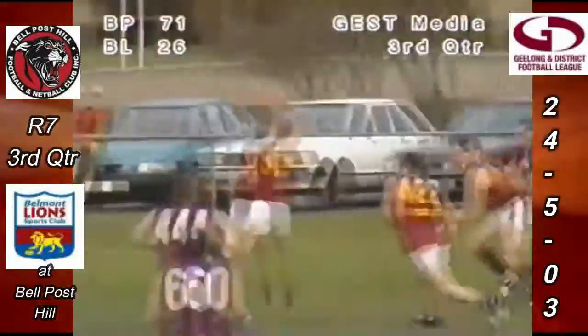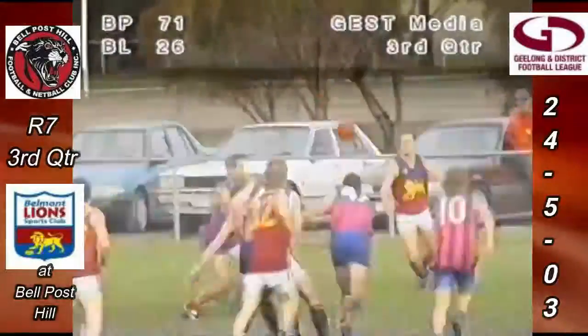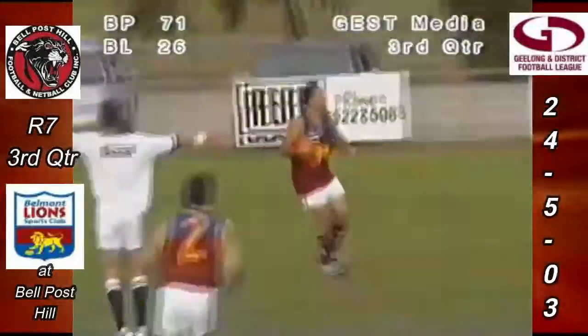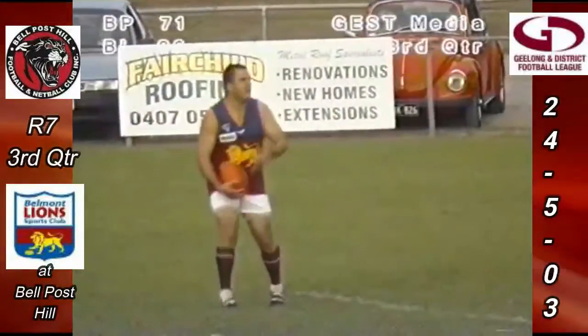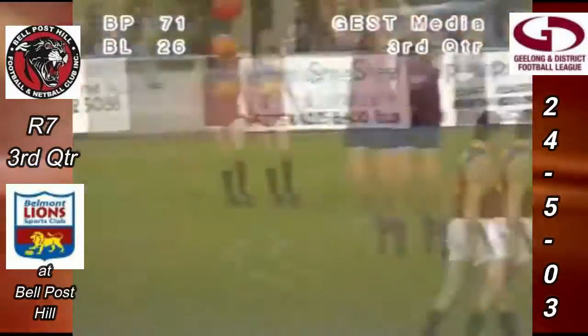Get the ball forward. It's off hands. Coming through strongly there, but not able to take the footy. Foran picks it up, comes wide. It's all Belpost still out there as Button has taken the mark just outside the 50-metre arc. So a lot of players now into the forward half for Belmont Lions.